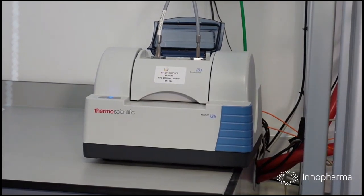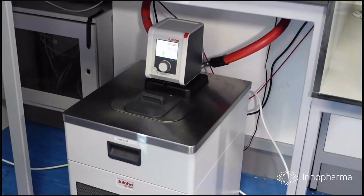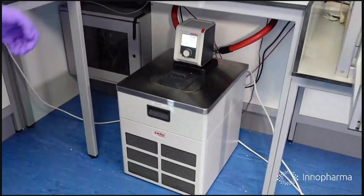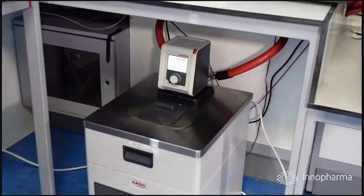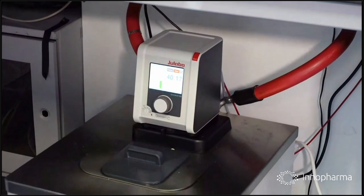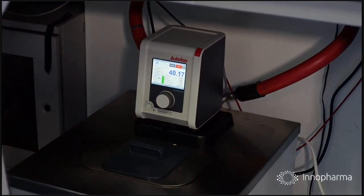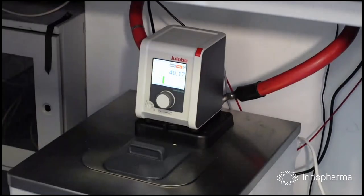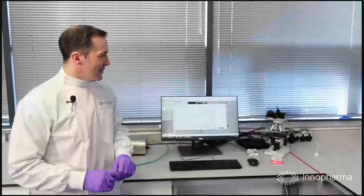As I mentioned earlier, the main control parameter here is temperature. So we're using a chiller to cool the experiment from starting at 50 degrees, bringing it down to approximately 5 degrees.